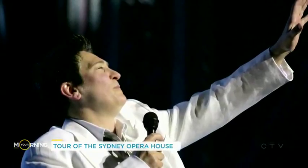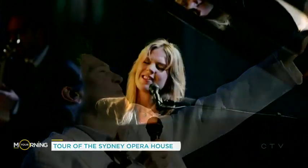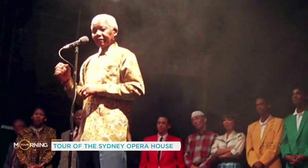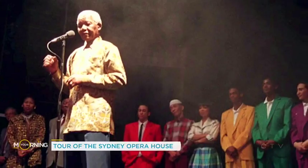Bruce, this is one of the most famous stages in the world, so I have to assume it's attracted some of the biggest names in music. Leonard Cohen was a huge star and performed here a lot. Katie Lang obviously performed on the stage too. Diana Krall has performed on the stage. Nelson Mandela gave a speech in here. So it's that kind of place that will draw a lot of the stars to it for obvious reasons.